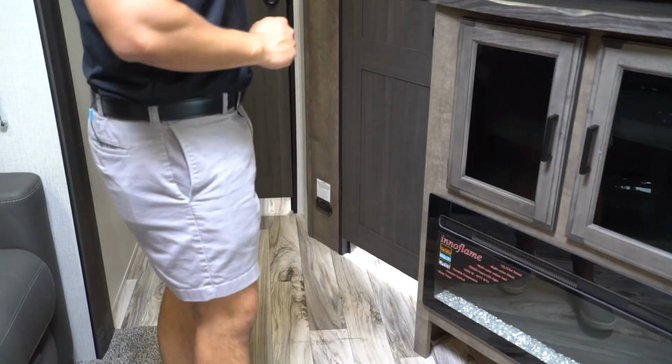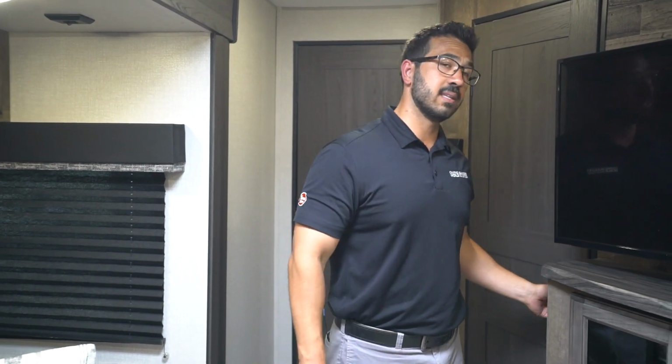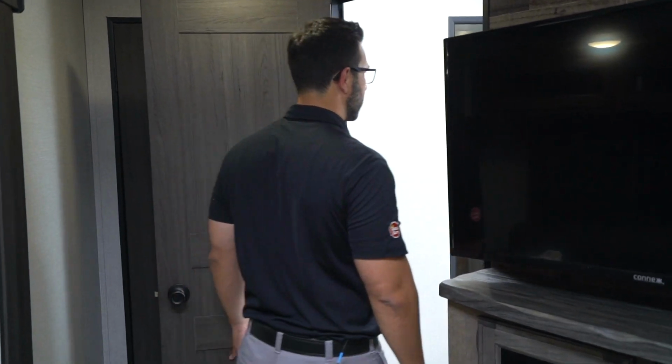And you will see the fireplace right underneath, folks. Great thing about that, not only does that look really nice, but that's also a space heater. So if you have shore power, you can fire that guy on. It'll help you stay nice and toasty in this main living area. Now, if it's freezing outside, you're gonna need to run the furnace. But if it's just starting to get chilly, that one right there is great.